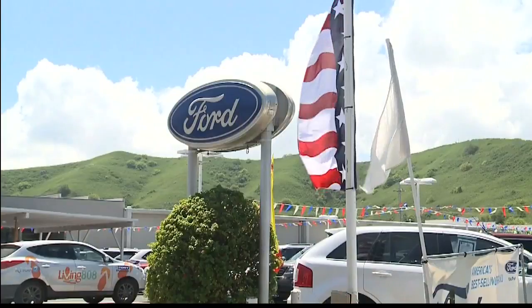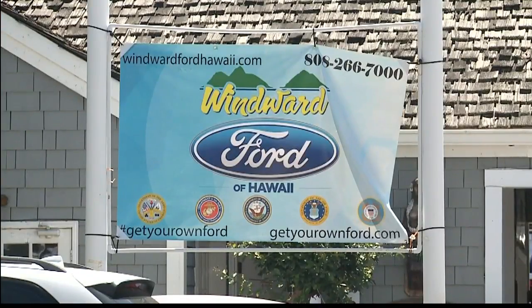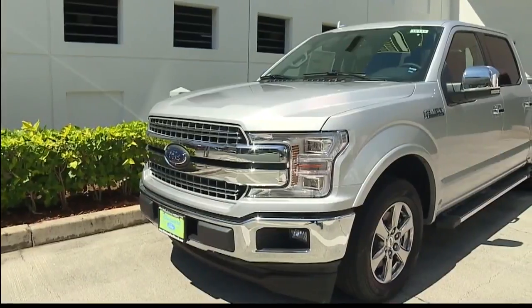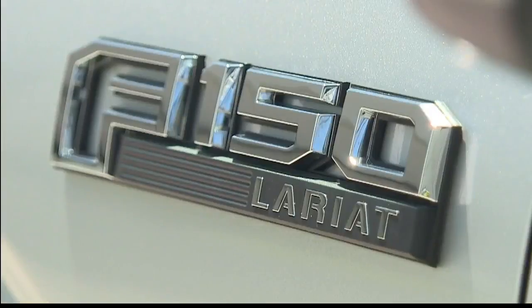Thank you for being here with us and telling us your story. Jonathan, what are the hours of operation at Windward Ford? We're open 8:30 to 7 for sales and 6:30 to 5 for service. Absolutely. The brand-new Ford F-150 Lariat. Are you guys going to be at the auto show? Absolutely. So if you want to check out a Ford, not only can you go down to Windward Ford in Kailua, but you can also check out the auto show this weekend. Thank you guys for being with us.